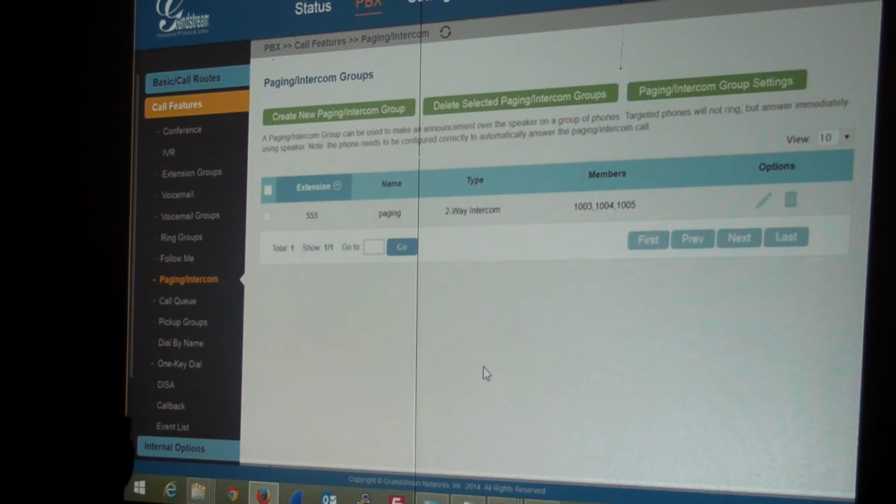So you'll page to those 3 extensions, and all 3 of those extensions can talk back to you at the same time? Yes, two-way, depending if you select paging or intercom. Right now I selected the two-way, so that's internal. Paging, you can do it like a conference. Oh, okay. That's paging. Oh, that's cool.